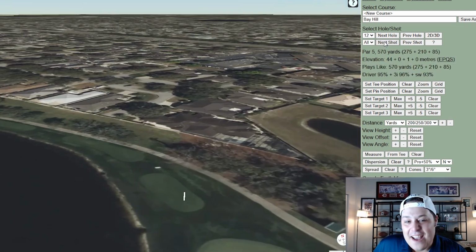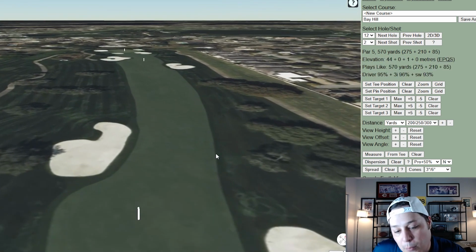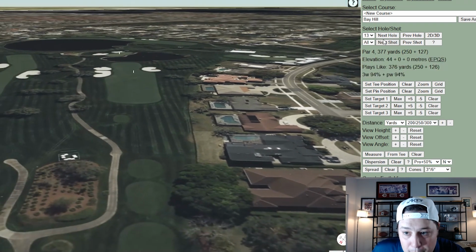Hole 12 is 570. This is another reachable par 5 for your longer players. The longer you are, the more that you can challenge this bunker to the right side. So if you can get it over that and into the fairway, it is definitely goable in 2. But your shorter players, especially if you miss the fairway there, are going to have to lay up. 13 is 377. This is another layup par 4.